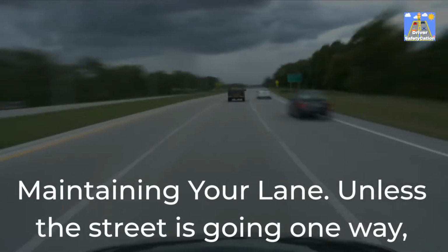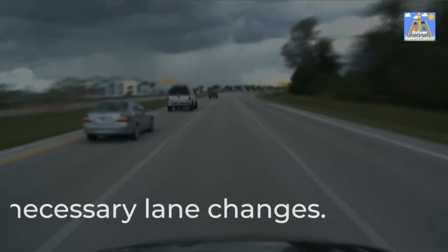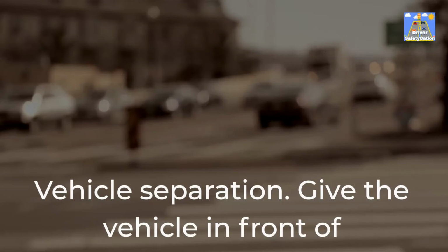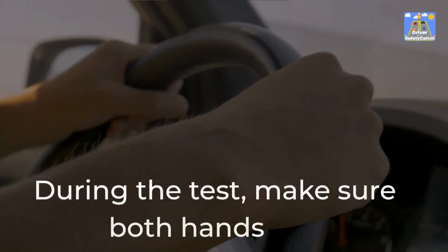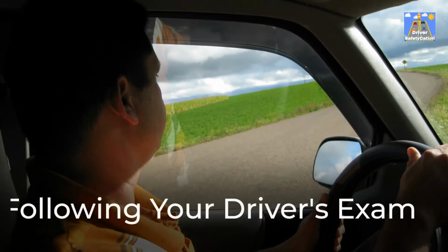Maintaining your lane. Unless the street is going one way, stay in the right lane. Don't make unnecessary lane changes. Vehicle separation. Give the vehicle in front of you plenty of room. During the test, make sure both hands are on the wheel and pay attention. Following your driver's exam.